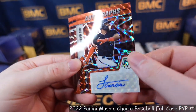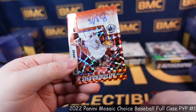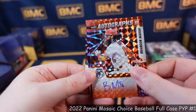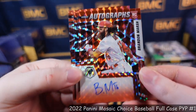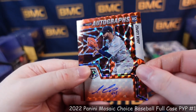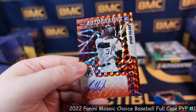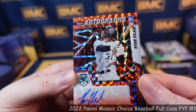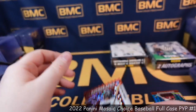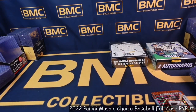Luis Garcia. Auto number two. Brandon Marsh. Nice. Auto number three. Jack Lopez. And auto number four. Ryan Velarde. So that does make up for the three boxes, I believe, that we had without an extra auto. That covers that. Good job, Panini.